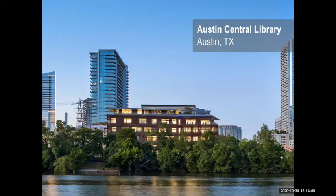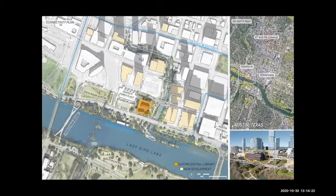So I want to dive a little bit deeper into the Central Library with regard to vision and process. It's one that I was a project architect on. I worked on this for over 11,000 hours in my career. And so I think on this project, it was really about setting those big goals early and really getting that vision down. So just to give you a sense of where we are, we're in Austin here.